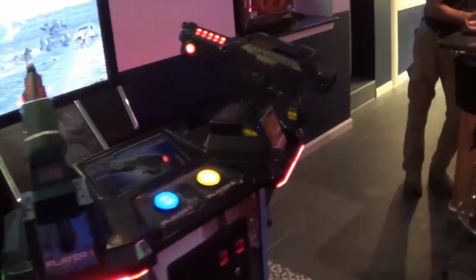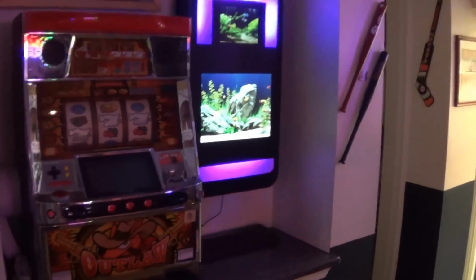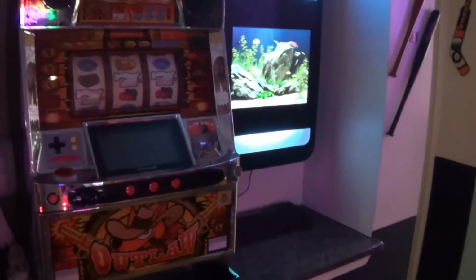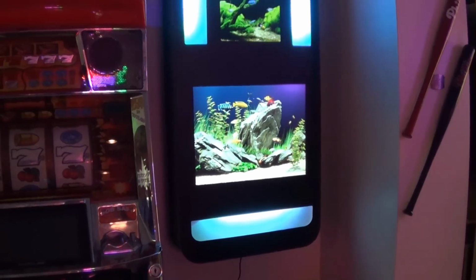All right, am I missing anything in this room? You got a pachinko machine. You got touch tunes. It doubles as a fish tank. Cowboys dartboard, I'm assuming. Sort of like a touch tune. It's not quite. It's somebody's computer jukebox make.